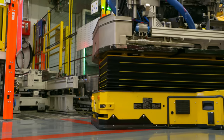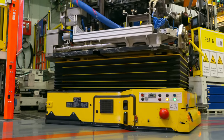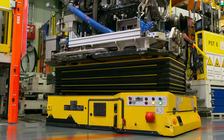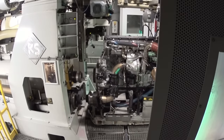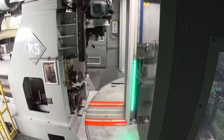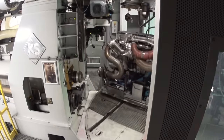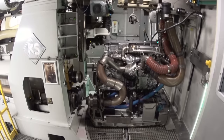The test bench. Up to 4 engines are tested here per hour. To reduce waiting times, a turntable system is used. While one engine is being prepared outside, another one is being tested inside. When the one inside is finished, the next engine can be brought in and the test starts immediately without any waiting time.